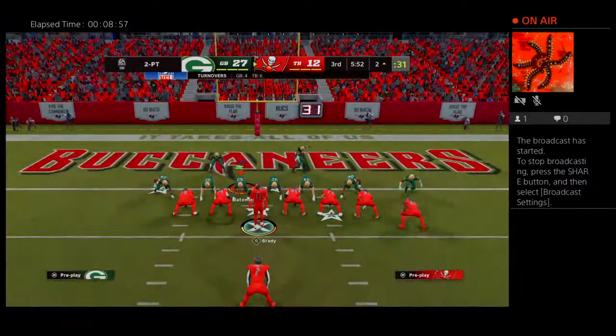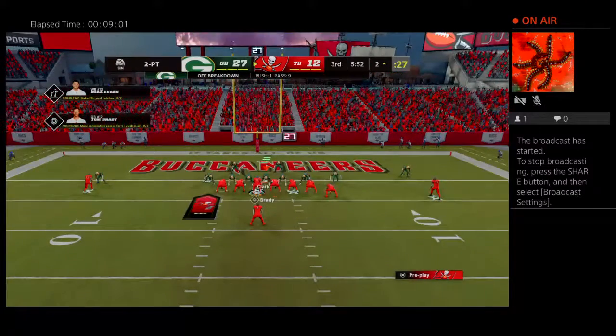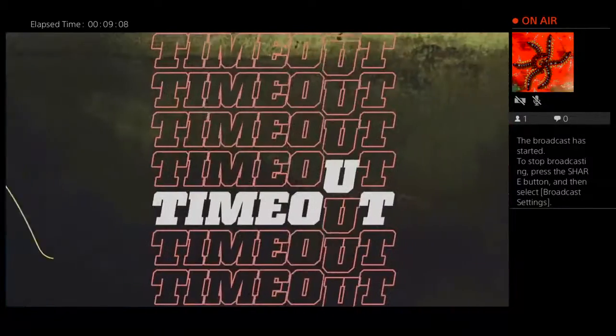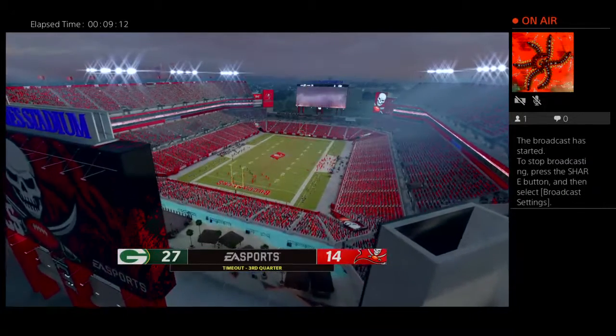The defense more than did its job. Now the offense is summoned onto the field as they'll go for 2. So after the INT, it's Brady, and he's got it for the 2-point conversion. So they tack on a pair more here to narrow that deficit a bit further.